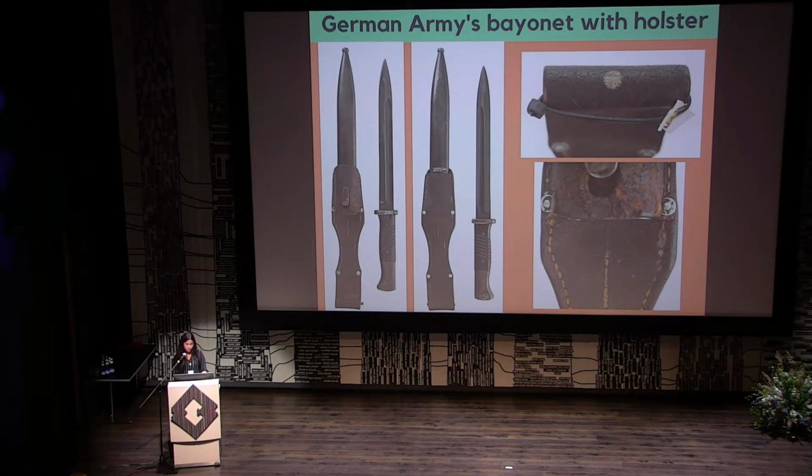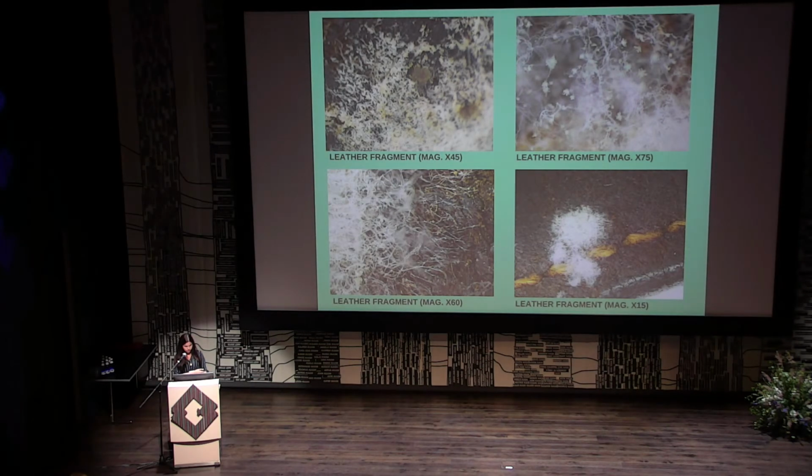German Army's bayonet with holster. Knife-type bayonet with metal holster and leather belt loop was used in the German Army in 1930s and 1940s. Together with 2 other similar items, this bayonet arrived in the museum collection in 2016 from the State Revenue Service of the Republic of Latvia. On this item, small mold stains on the leather were visible. The developmental process of mold, especially the development of hyphae and spores, is clearly visible in the microscopic research. Microbiological research showed 2 fungi present, Penicillium and Chaetomium.